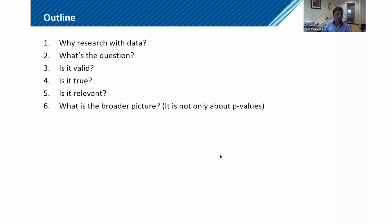And I have a sort of outline. I think when reading a paper or when reviewing a paper, I myself ask 5 questions. So the first is more a general intro to the topic. And I think it's an interesting philosophical question. Why are we doing research? Why are we doing research with data? And then the other 5 questions are really important when reading a paper.